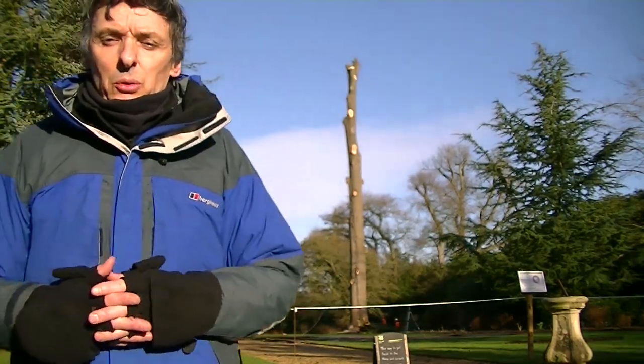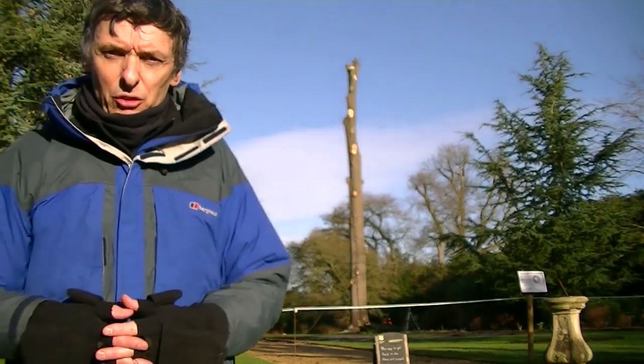But probably most important of all is the cultural value of this tree.